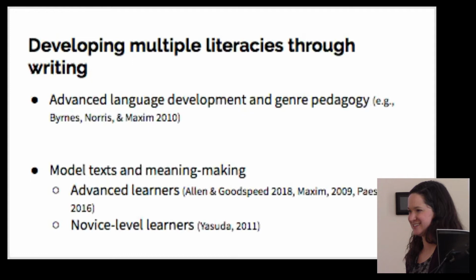So studies that have focused on more of the reading-writing connections include work that I have done with Heather Allen, work that Hiram Maxim has done, and work that Kate Paisani has done. Heather and I focused on learner uptake of different features of a manifesto letter in a fifth semester French class. Maxim focused on advanced level German students and looked at their uptake of different features from model text across 4 different genre-based tasks. And Kate Paisani looked at how learners take up linguistic versus schematic available designs from model texts.